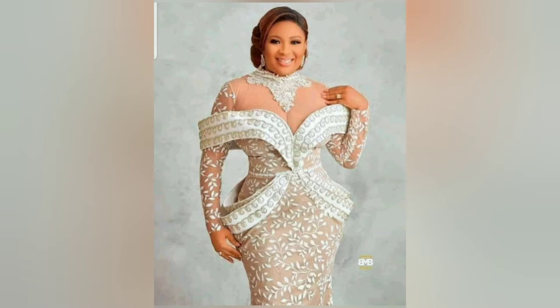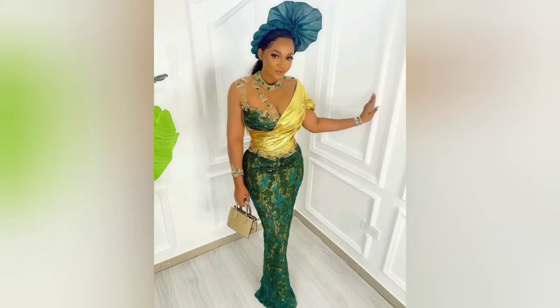Like, this Asoebi style is everything. It's so mature, elegant and beautiful.